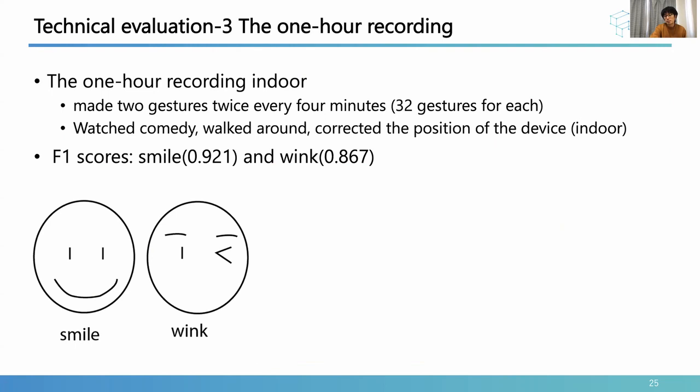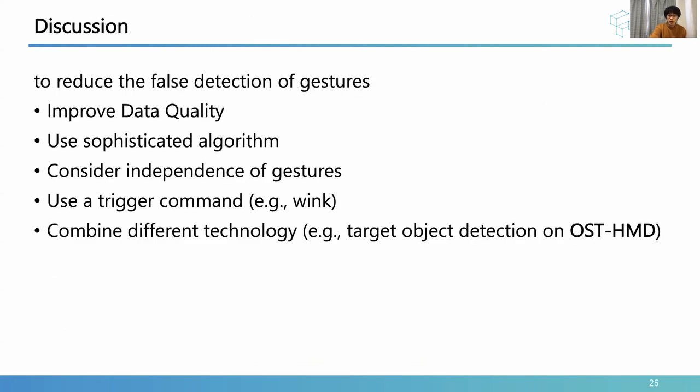We also ran the experiment in a more realistic scenario where he made a smile and wink twice every 4 minutes while doing some indoor activities. In the meantime, he watched a comedy that induced some natural smiles, and he walked around the room and corrected the device's position many times. The result was good: there was only one false positive of a wink, by scratching the right side of the nose, like this, and the F1 score was 0.921 for smile and 0.867 for wink. It is very important to reduce false detection of gestures in realistic scenarios while keeping the usability of this technology.